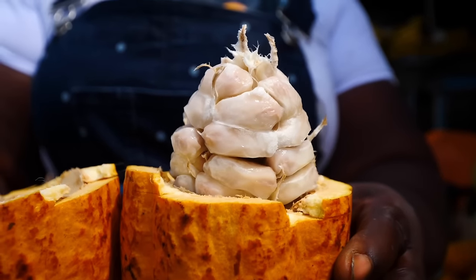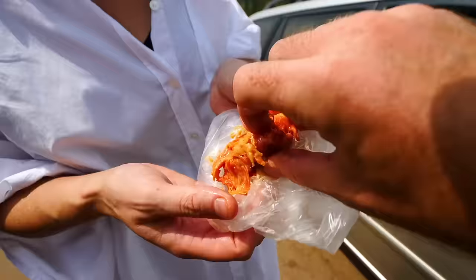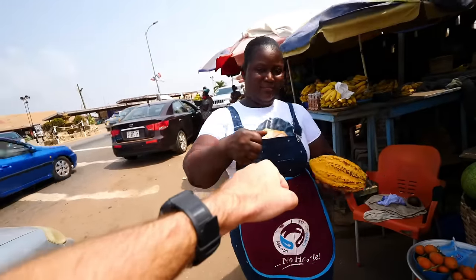These ones need to be a little bit more ripe. It's the cacao or the cocoa, right? Now you have a seed. Yeah. You have a seed. No, but the flesh around it. Slimy, a little spongy. That's good flesh. That's seed. My friend, thank you so much.